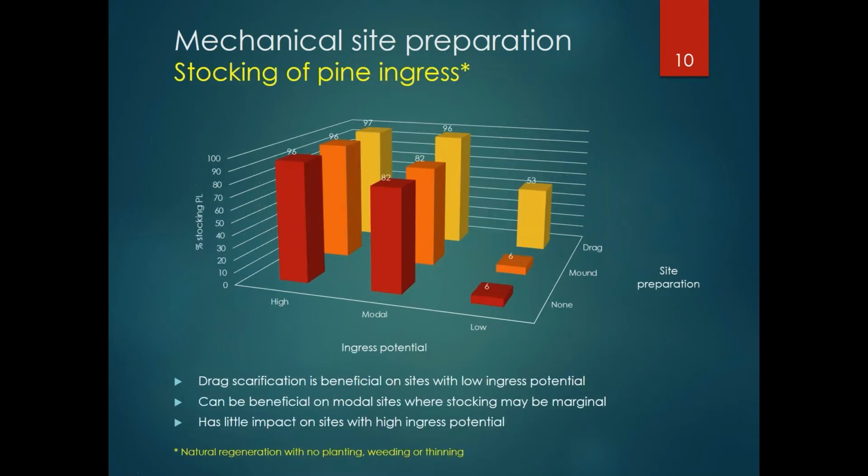So let's press on with some more mechanical site preparation effects. Drag scarification is beneficial on sites with low ingress potential. It can be beneficial on modal sites where stocking may be marginal. For example, on our modal site conditions in the RLP trial, a lot of those sites would support natural regeneration at right around 80%. And so if you wanted to be sure of getting that over the 80% mark, then mounding wouldn't make much difference, but dragging would.